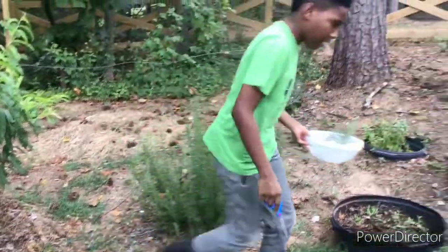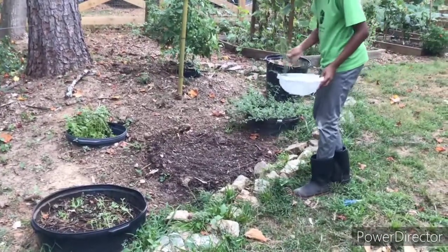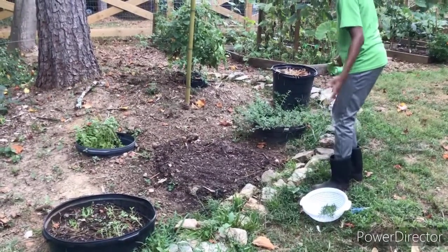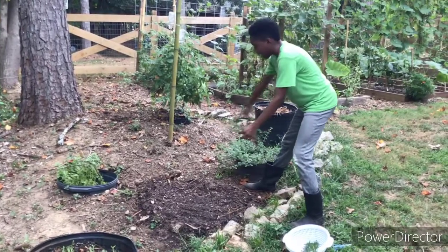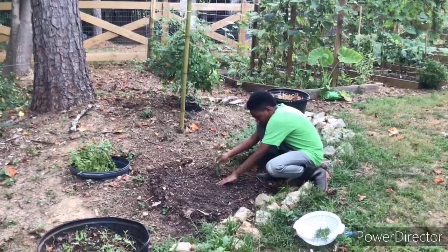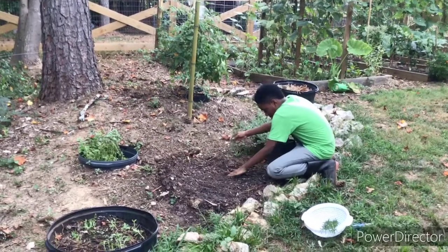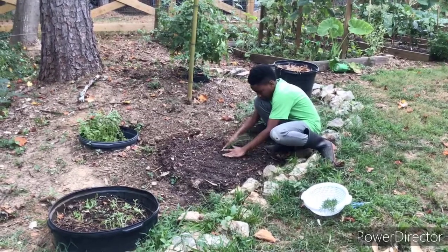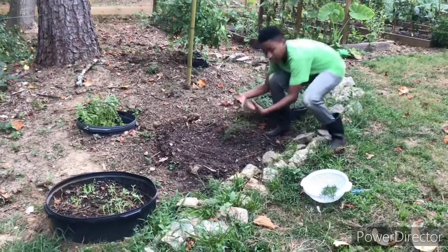Now we're going to go over here, and we're going to go ahead and just plant them right here. Because while doing this, we can not just reproduce the rosemary, we can also plant other places, therefore bugs won't want to attack anything in like a little radius around here. Dig a little hole. Let's cover that one. 1 down, 2 more to go.